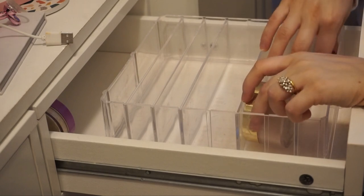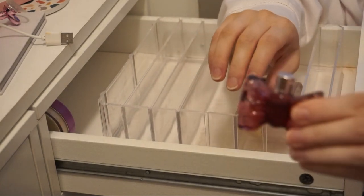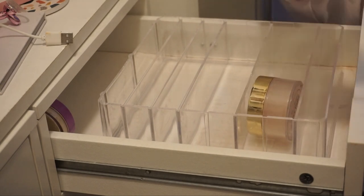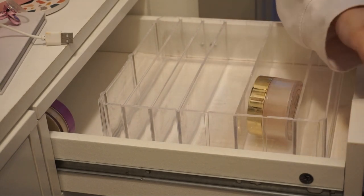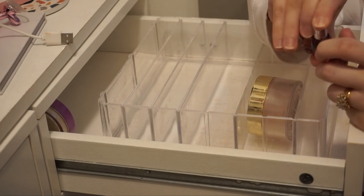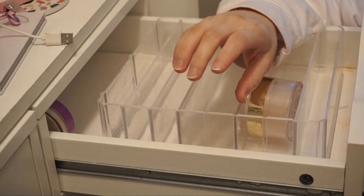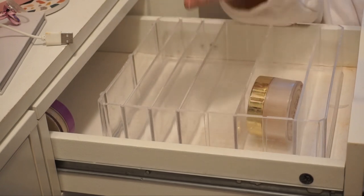Okay. This little perfume, let me smell it. It's like a sample or something. Yeah, no, I'm gonna get rid of that just because I don't even know. I'm just gonna get rid of it. Boo, you're in my little thingy that I need to be in.